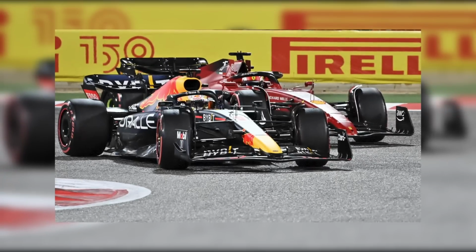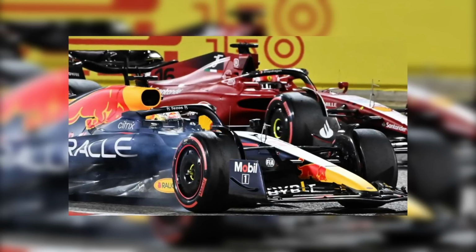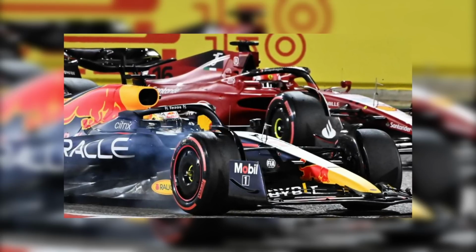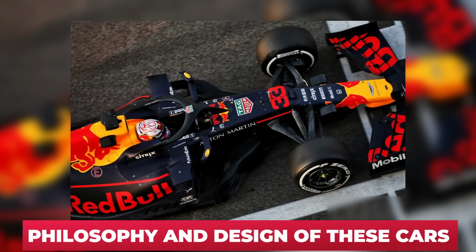The first point to discuss is how different these cars are. That's not even taking into account all the minor aerodynamic differences or how the engine output compares. But we're talking about the overall philosophy and design of these cars.